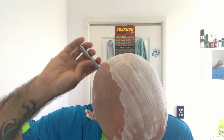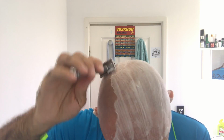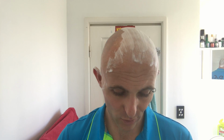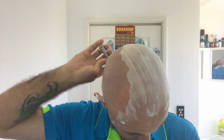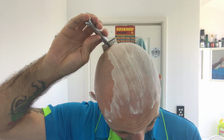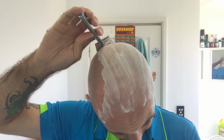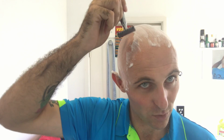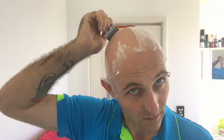I tell you what though, these Personna blades are great, so smooth. I was going to use either the Permasharp or the Paul Silvers today for my head shave. But because I don't have a lot of them, I don't want to waste them. For this sort of a shave, it's not something that I wanted to really use. I'd rather use a blade that I used before, that I trust. And it also gives me something to sort of compare with.